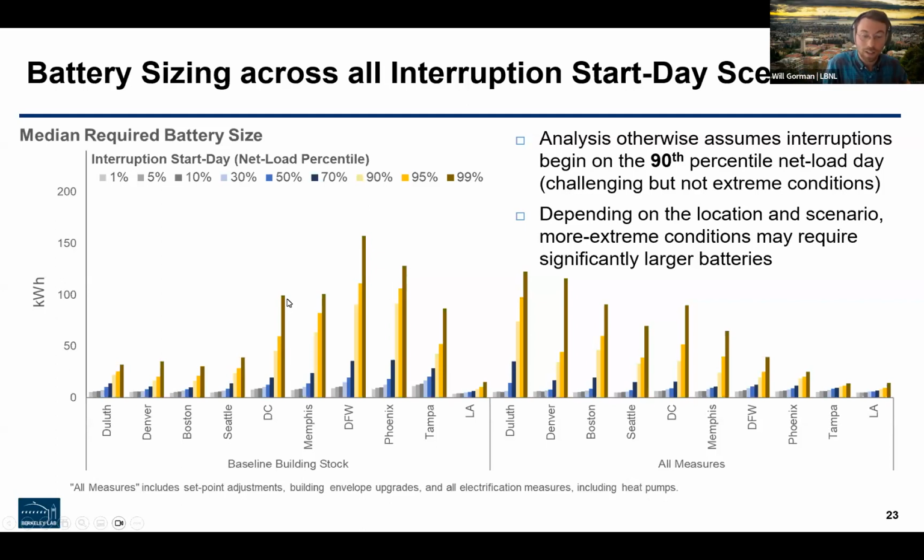And so this could be in DC, if this is a winter event, that could be just because it's a really cold time. And so you have a really big heating load. And that requires a larger battery if you're going to try to meet that load.